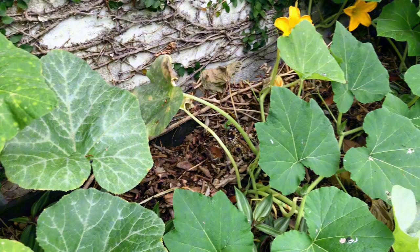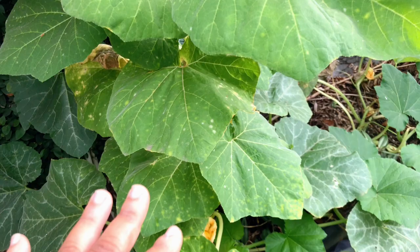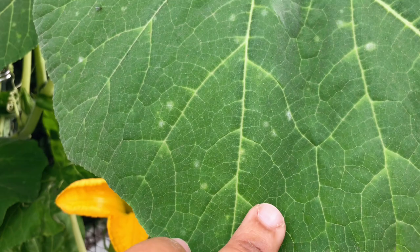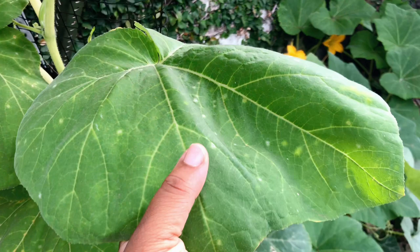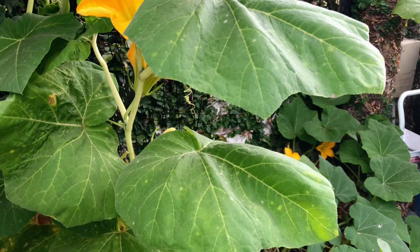I had to prune out some of the leaves because I'm seeing the mosaic virus. The butternut squash is very susceptible to the mosaic virus. So since we had one or two sprinkles of rain, the mosaic virus showed up with that. So it's all over this plant. You can see it's like a spore-like kind of thing attacking the plant. So I'll just use some milk water to try and smother those spores to stop it from spreading to the other plants.